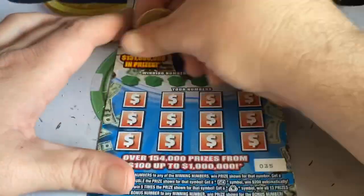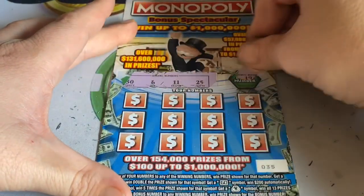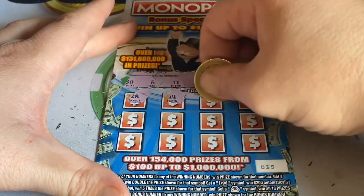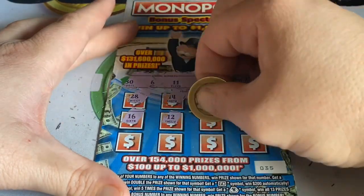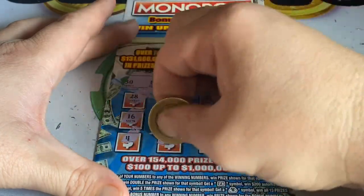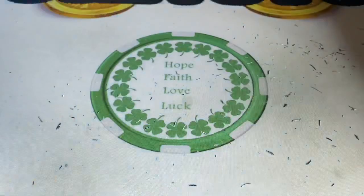Okay, so we got 2 more tickets on this third part. 36, 11, and 25. Okay. 28, 14, 27, number 3, 16, 12, 22, 7, 4, 13, 5, and 29. All right, so this one's going to the second chance.